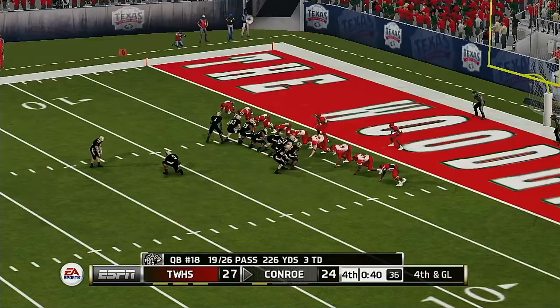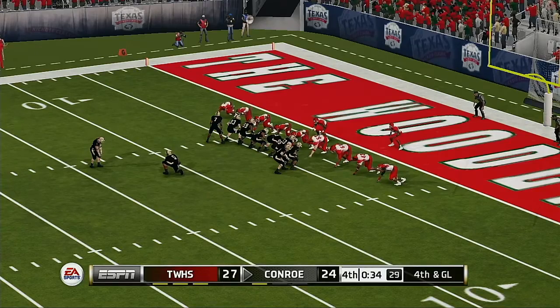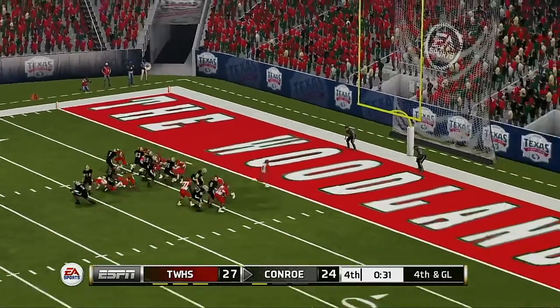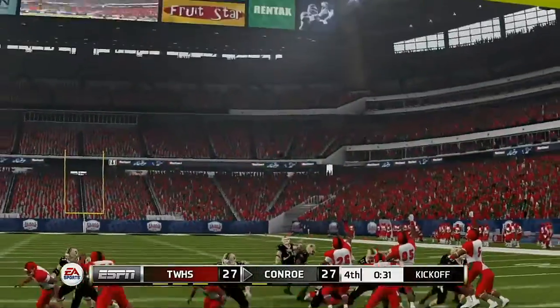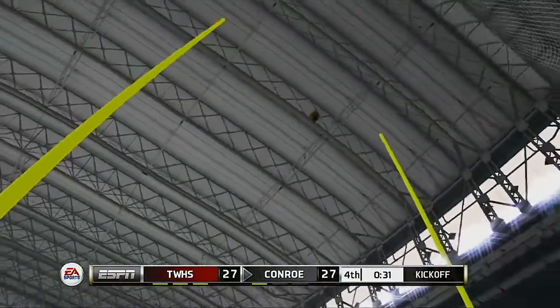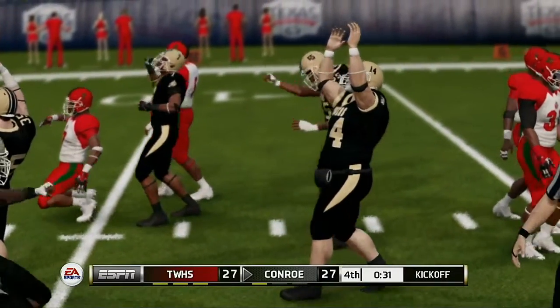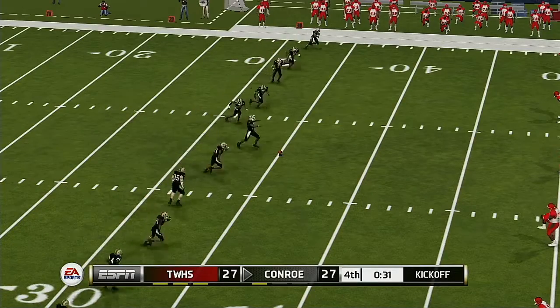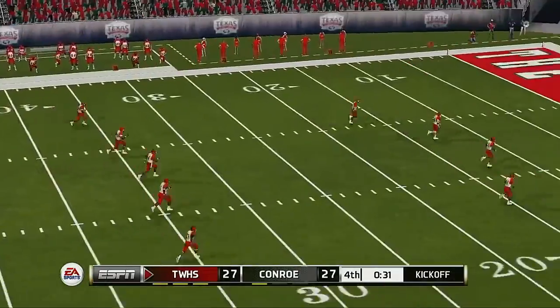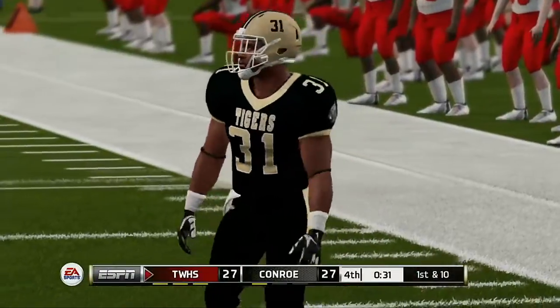Big kick here. This would most likely bring the game to overtime. A miss, and this game is over. Kicks away, and the field goal is good. The kicker looks like he's ready to kick this one off. He just drills this one. And they can forget about returning this one.